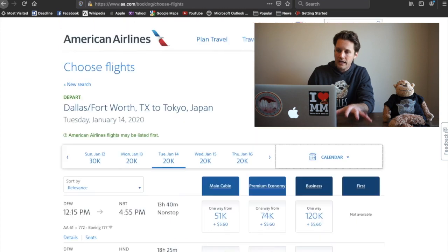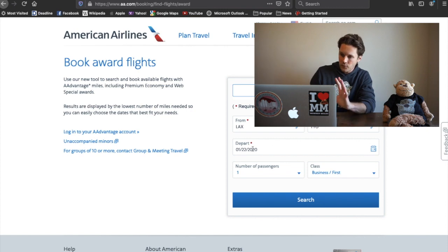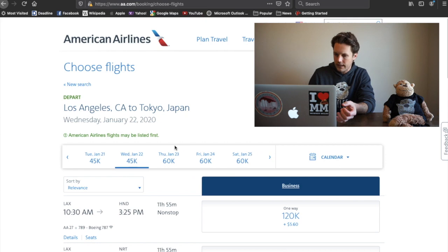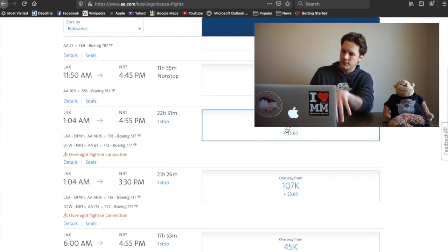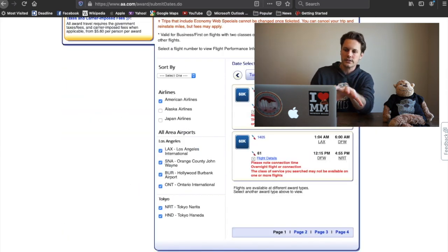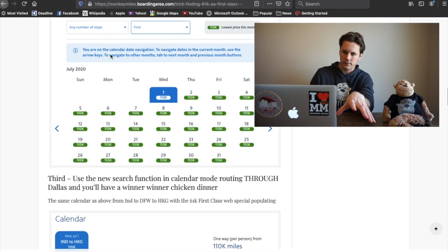So why don't we go back, let's redo that search to see what it looked like pricing wise and see if that red-eye flight via Dallas into Tokyo, so 1 a.m., arrive at 4:55. Let's see if that's what we had on the old calendar function on the 22nd. Let's scroll down. There we go. 1 a.m. to 4:55, 45K. So just by using calendar function, you're actually going to save yourself 15,000 miles, and you're going to see a lot of other dates that are available.